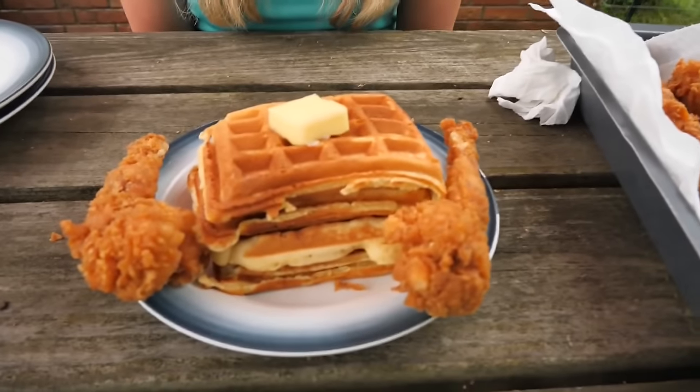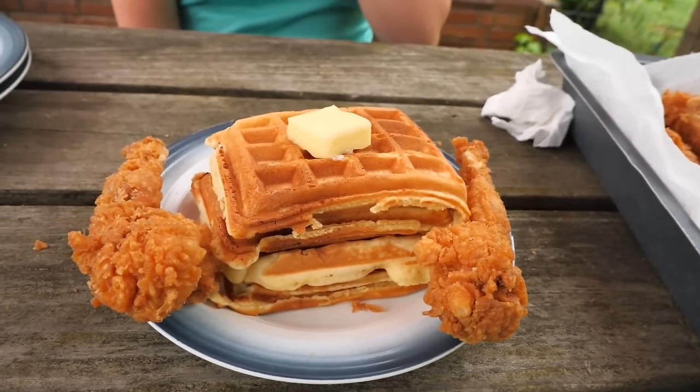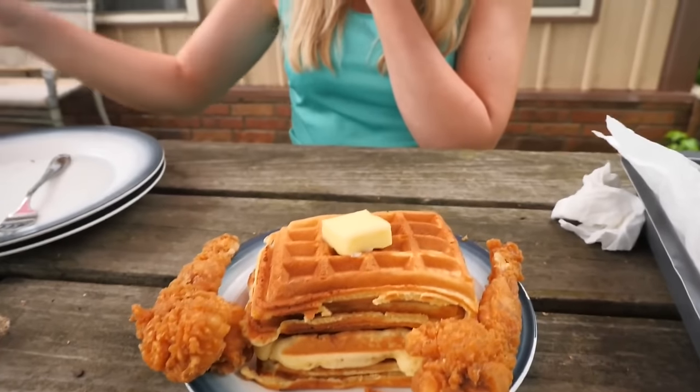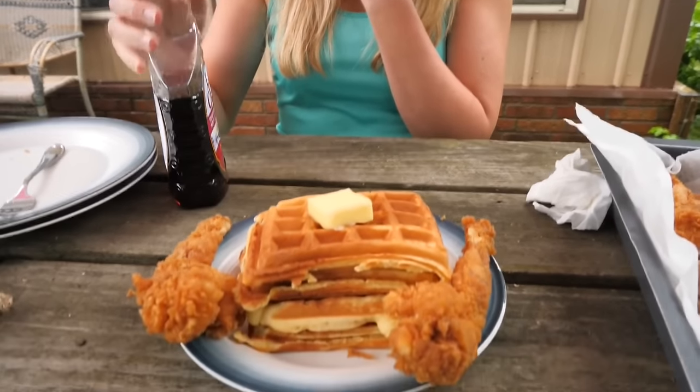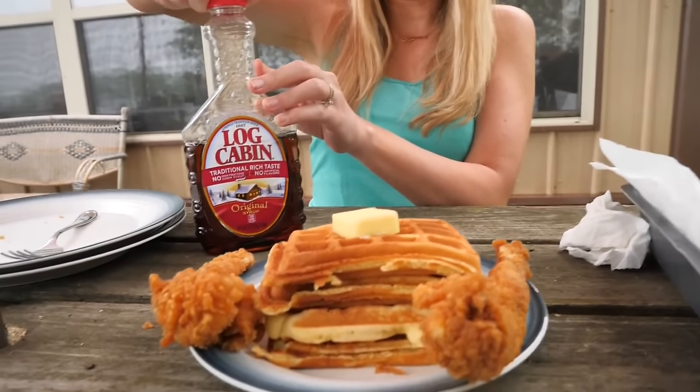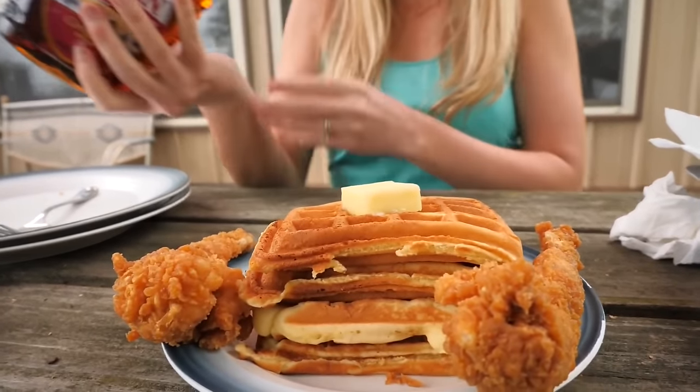But what we really got to do right now is take a bite of this frog legs and waffles. So I guess we're just going to do it the same way you would do chicken and waffles. Got you some butter on top. Get you a little syrup. You can put a little syrup on there? Yeah. Oh, man. You ready for it? Oh, yeah.